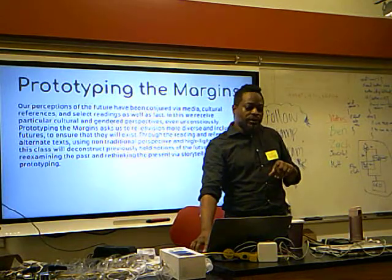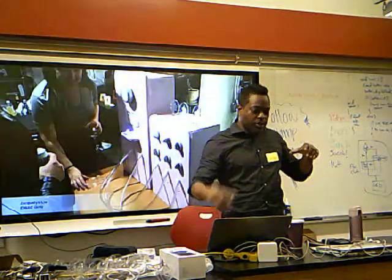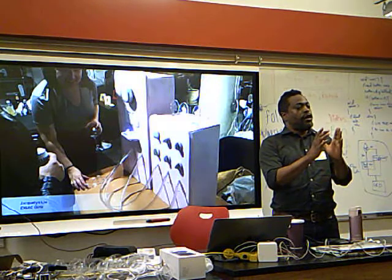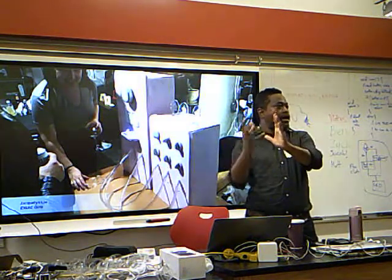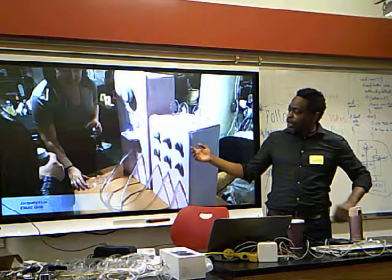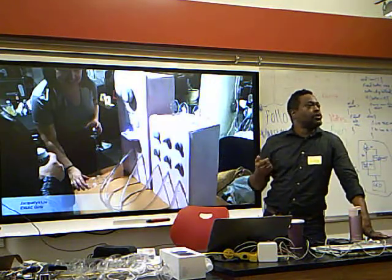And then prototyping the margins, thinking about the margins of society or disenfranchised communities, reading text from those communities and creating alternate text from that, and then creating prototypes of those worlds, and bringing those worlds to reality. So this is a piece that talks about issues of gender in computing.